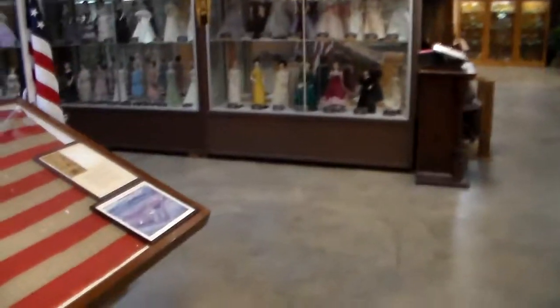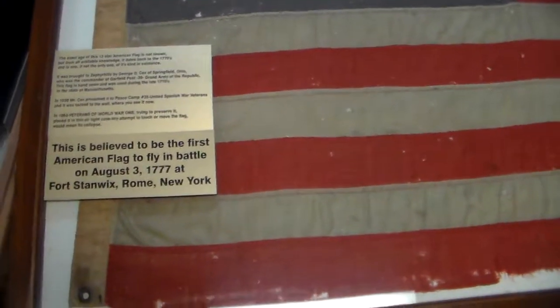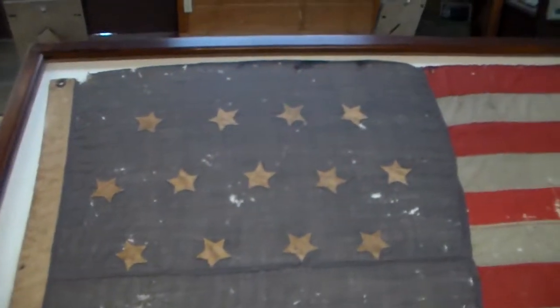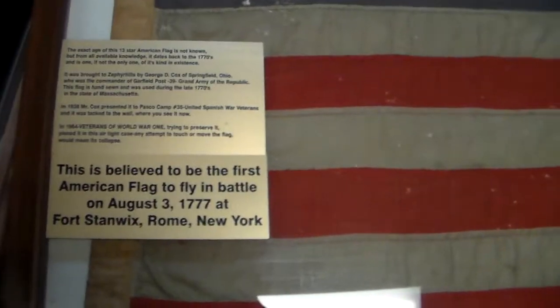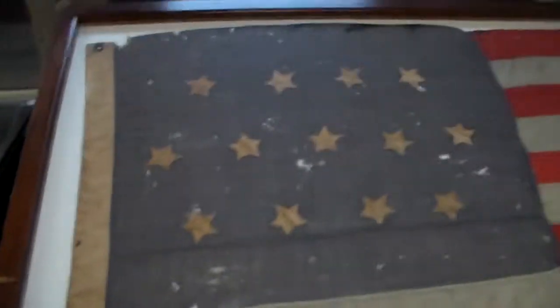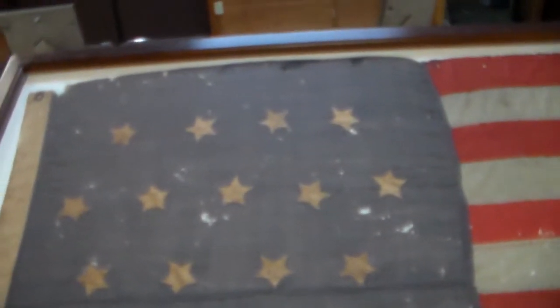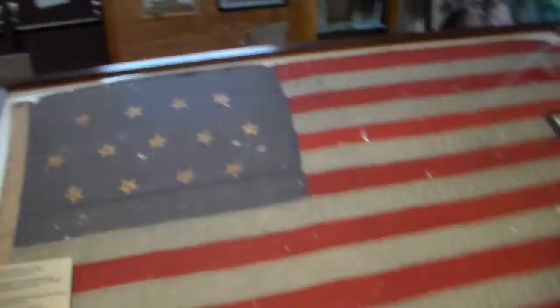Okay, and maybe one of the most astonishing artifacts on display here is this. This is an original mid to late 18th century flag. It's 13 stars. And it says, this is believed to be the first flag to fly in battle on August 3, 1777 at Fort Stanwix, Rome, New York. So that's pretty cool. And I talked to a lady, she left a little bit ago, who is one of the curators here, and she said that the family descendants of where they obtained this flag say that this blue was part of a jacket of one of the male members of that particular family. That is incredible. That is unbelievable. That's like Smithsonian quality stuff right there.